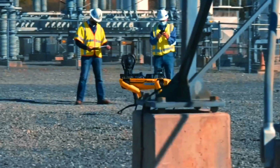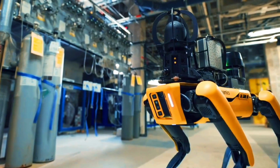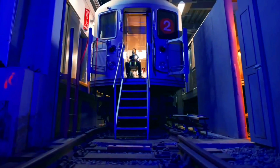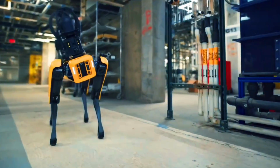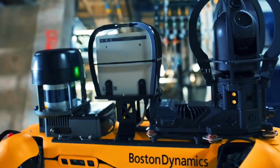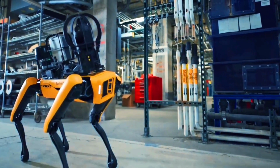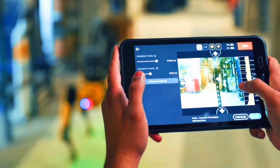Spot can be used to inspect hazardous or inaccessible areas, such as construction sites, power plants, and disaster zones. Spot can be used to patrol and monitor areas such as borders, warehouses, and sensitive facilities. Spot can be used to deliver packages and other goods to remote or difficult-to-reach locations, and Spot is used by researchers in a variety of fields, including robotics, artificial intelligence, and environmental science.